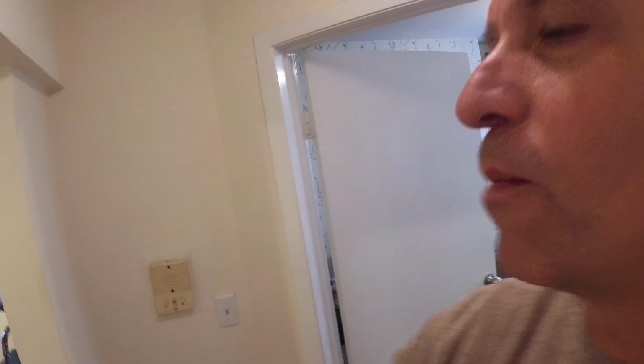I'm at 502 East 12th Street here in the heart of the East Village, on the corner of A, between A and B. I want to show you a great two-bedroom I just got.